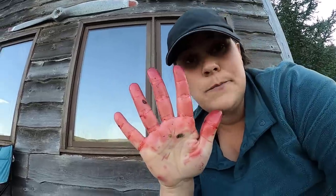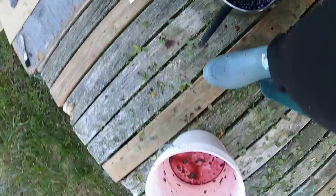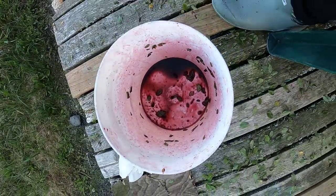All right, I did it. I sorted all the blueberries. Just a little bit of blueberry juice and some leaves left in there. I think I earned my shower.